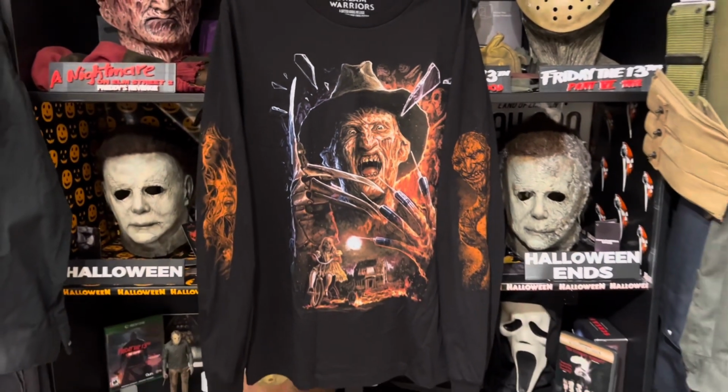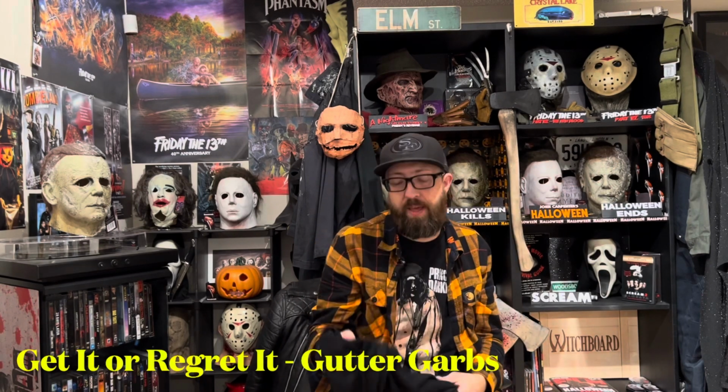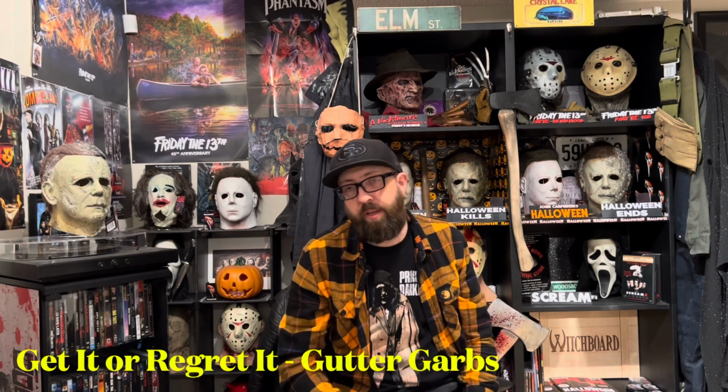That is really cool. Beautiful, beautiful shirt. I love this design. It was a limited edition release. I believe it's a get it or regret it that came up for this one. So this is one of those ones you have to spot when it popped up.